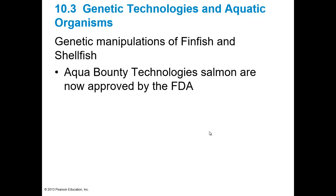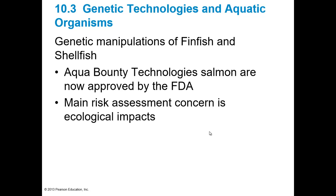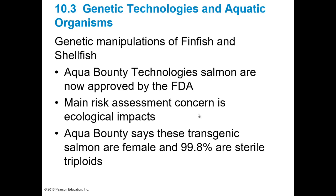Okay, so they are now approved by the FDA, and so Aquabounty does sell their salmon. But the main concern here is ecological impacts, because if the Aquabounty salmon ever got out into the environment, they would certainly outcompete wild salmon. Wild salmon could just not grow as fast, would not be able to compete for food sources, and obviously bigger salmon are going to have definite advantages, especially since they grow so readily. So this could cause wild type salmon to be outcompeted, and we would lose the biodiversity of the wild type salmon.